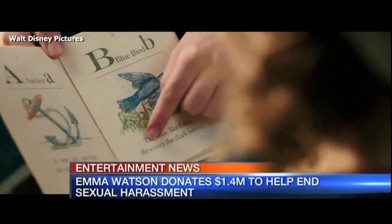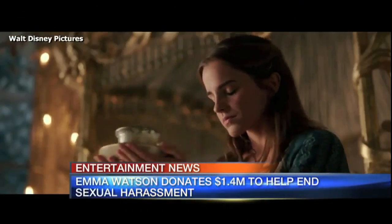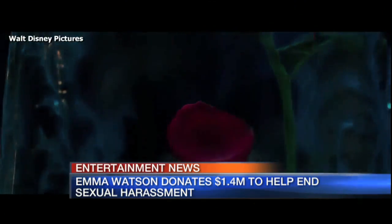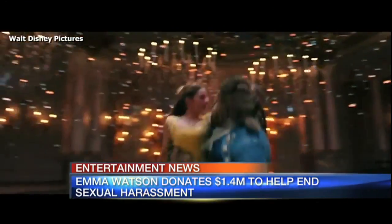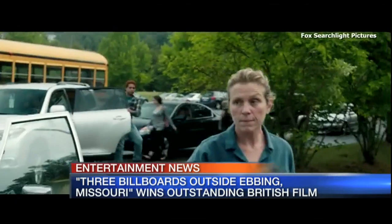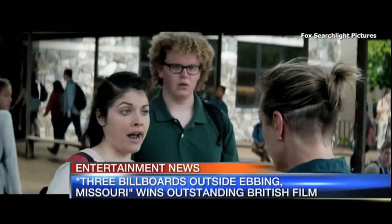You're so ahead of your time. No question where Beauty and the Beast star Emma Watson stands on the Time's Up movement. She's donated £1 million, that's about $1.4 million, to the UK's Justice and Equality Fund to help end sexual harassment. The Daily Telegraph newspaper reports Watson's rep confirmed the donation. I don't think those billboards is very fair. Three Billboards Outside Ebbing, Missouri won Outstanding British Film at the British Academy of Film and Television Awards Sunday. The movie's writer, producer, and director, Martin McDonagh, is British.